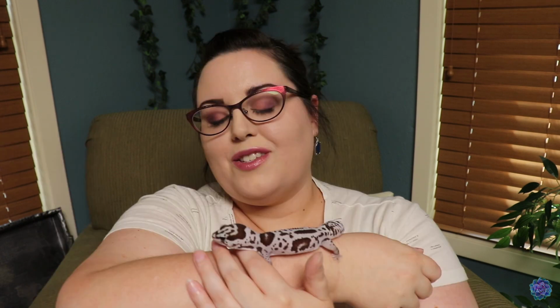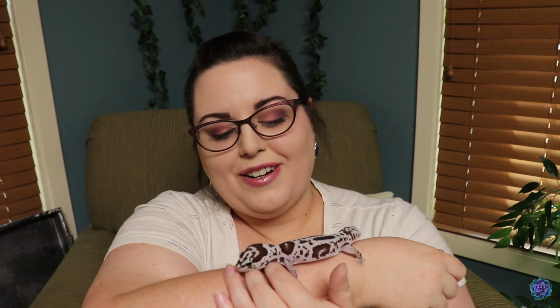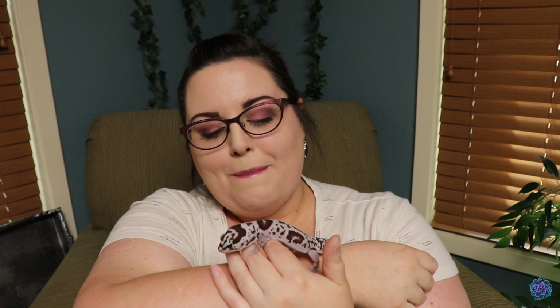It's a labor of love. I'm willing to do that for her. She is literally the sweetest gecko I've ever met in my entire life. I just adore her so much. I adore you so much. So yeah, I guess I'm going to be done talking about her now. This is our sweet Merry, our special needs African fat-tailed gecko, who is still living a great life and doing great things.